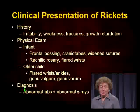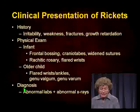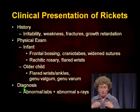So the history, they're irritable, they're weak, they can get fractures, they don't grow well, okay? They get the big frontal bossing, they get this huge forehead, okay? The rachitic rosary, that's along the sternum as the ribs attach to it. If you get problems at the growth plate, which will be at the end, they get these huge knots right there. And that's where you get the rachitic rosary.